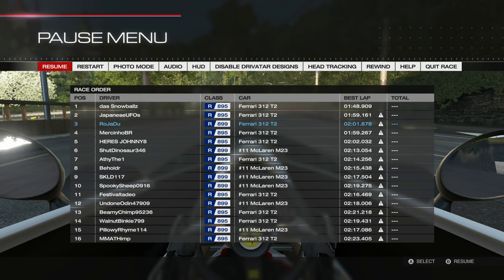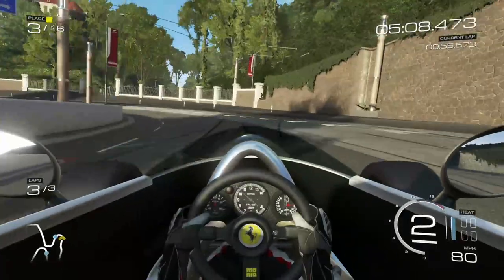The pole is back in 6th. Here's Johnny 8. Excellent job there in 5th. And 8th through the 1, Beholder back in 8th with Skilled. Spooky Sheep back in 10th. Festival Taddeo is in 11th. And M-Math M sitting back there in 16th position. Resume. Final lap.